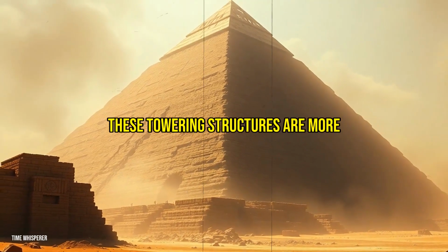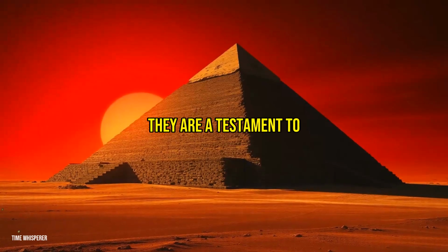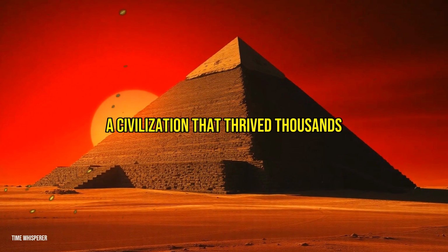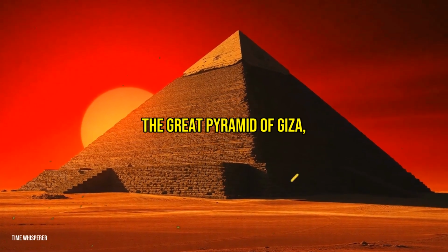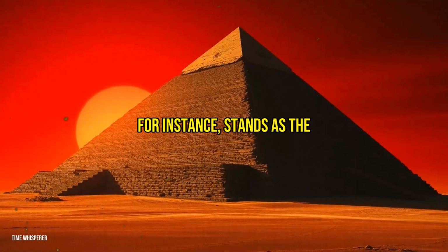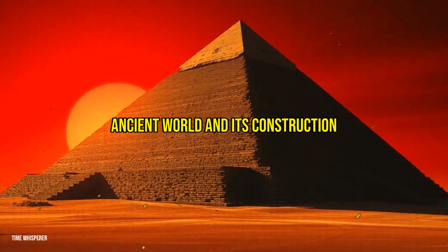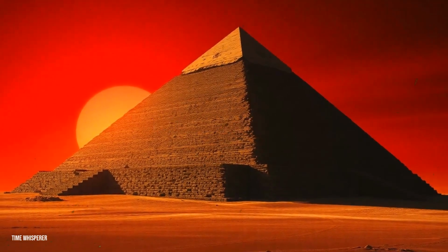These towering structures are more than just impressive feats of architecture. They are a testament to the ingenuity and ambition of a civilization that thrived thousands of years ago. The Great Pyramid of Giza, for instance, stands as the last surviving wonder of the ancient world, and its construction remains a subject of fascination and debate even today.